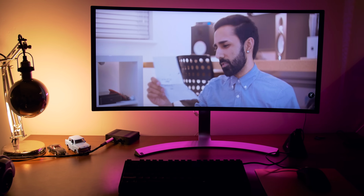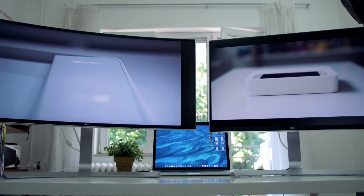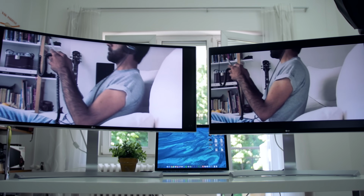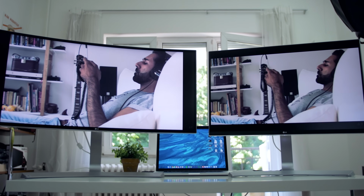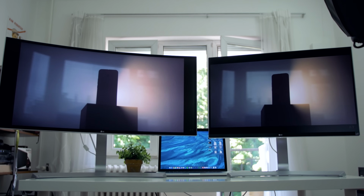Next is media consumption, and either of these have their strengths and their compromises. So wide content looks amazing on the widescreen, occupying the full length of the panel, but all other content leaves black bars on either side, while you also run into black bars above and below media on the 16:9 aspect that isn't native to that aspect.